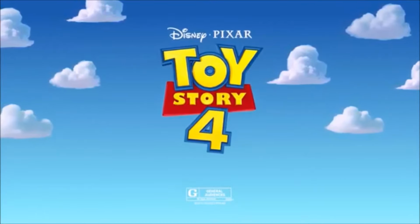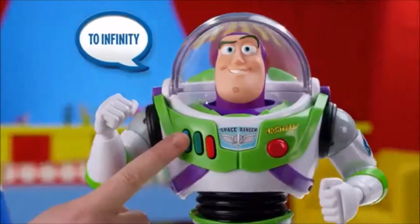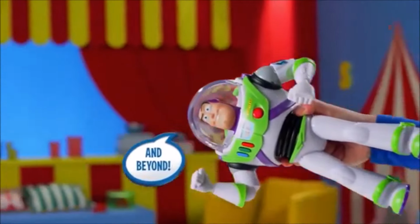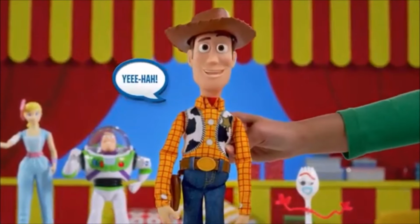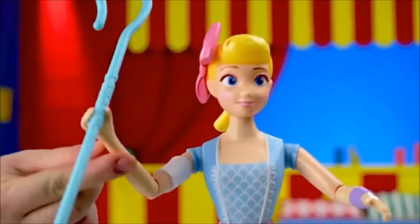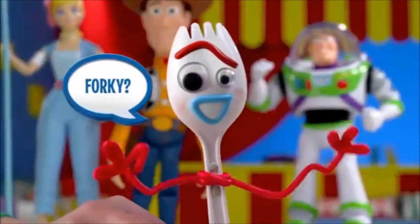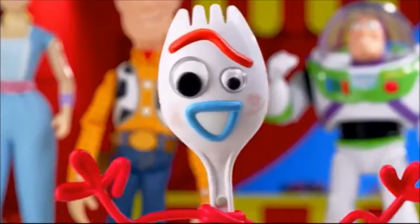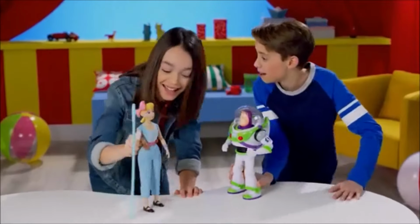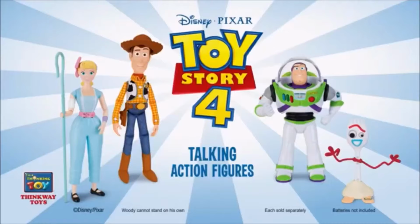From Disney and Pixar's Toy Story 4. Introducing talking action figures, Buzz Lightyear. To infinity and beyond. Sheriff Woody. Yee-haw! Hey, howdy, hey. Bo Peep is ready for an adventure. And of course, Forky. I'm Forky? Buzz, Bo Peep, Forky, and Woody. Talking action figures, part of the Toy Story 4 line. Carry me. So, what should we do today? From Thinkway Toys. Each sold separately, batteries not included.